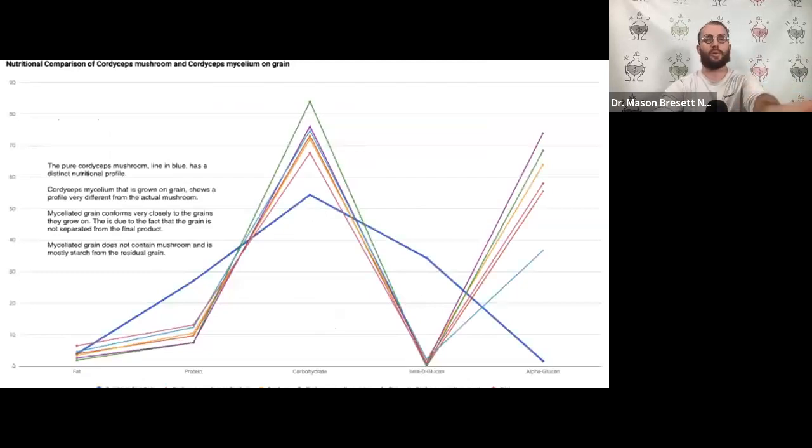And I love this visual here. You can see the red and green lines, that's basically myceliated grain mapped out with the nutritional value of the actual grain they're grown on. And you can see there's not really a distinct nutritional profile there. So the product is actually just matching whatever it's grown on. In that case, it's just the grain that the majority of the product is coming through as. The blue line is a very distinct nutritional profile, which is the cordyceps mushroom, not the myceliated grain. So this is really important to take into consideration when choosing mycology as medicine and functional mushrooms.